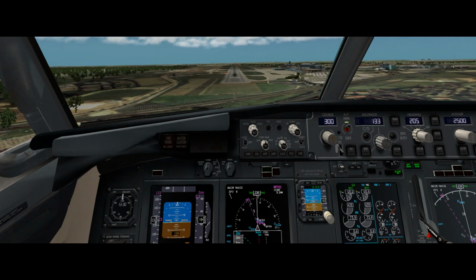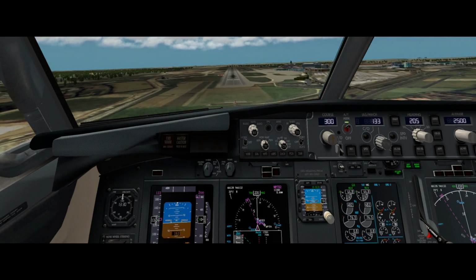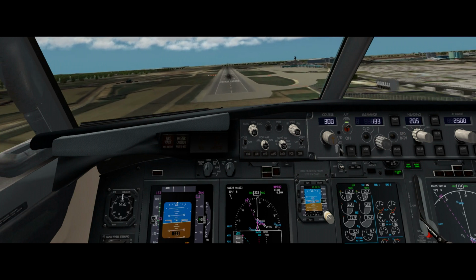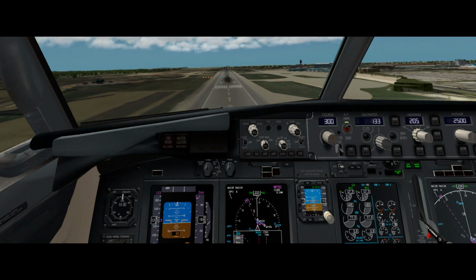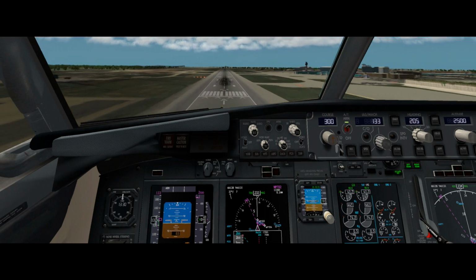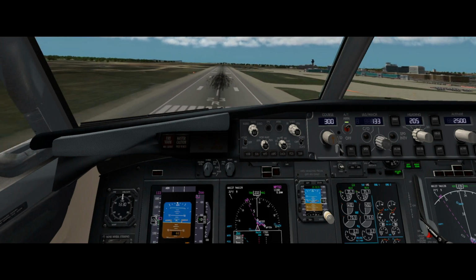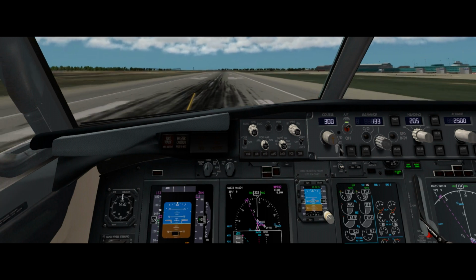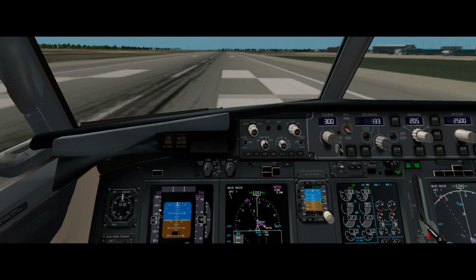So here we go. Almost touchdown, well below minimums. 100, 50, 30, and touchdown. Runway 23 at Manchester.